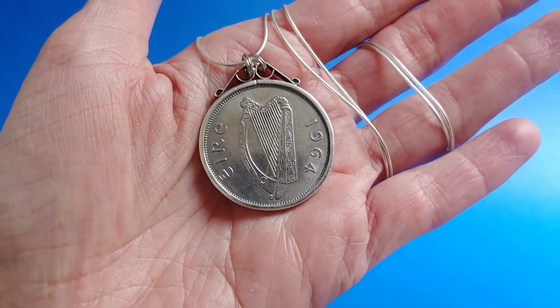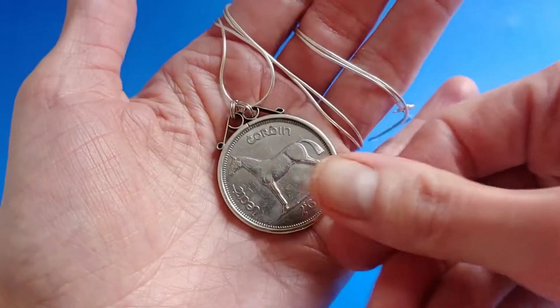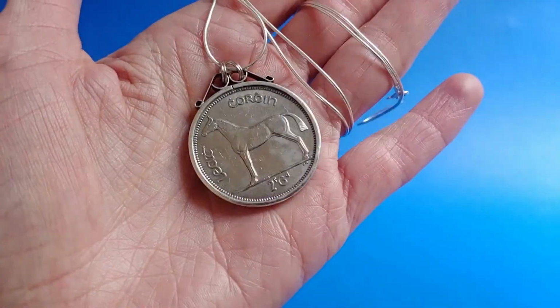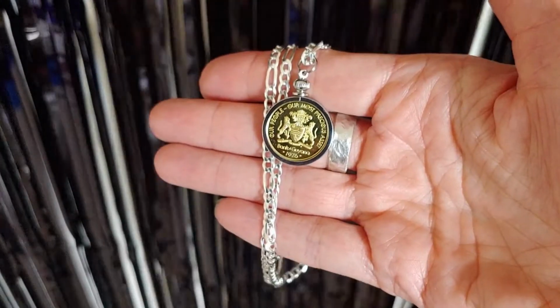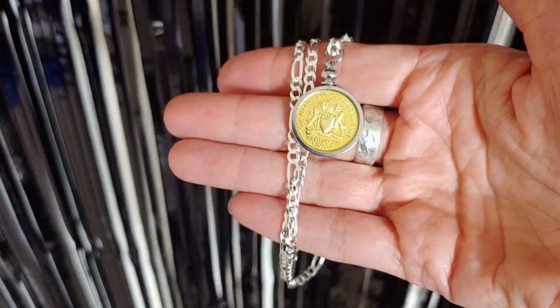This is a 1964 Irish coin pendant. It's a half crown, and that is an Irish workhorse. This is a 1976 Guyana 5-cent. These are some beautiful coins. We're just getting into the Guyana coins, and we really like them.